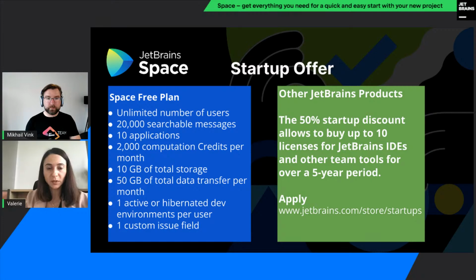However, that's not it. We've got a special startup offer, as already mentioned, in terms of Space. We suggest using a free plan here, and you can see the limitations, and I would say that most of the features are available in the free plan. So if you haven't tried Space yet and you are just starting to work on your project, you are absolutely welcome to go and register your organization and get the free plan automatically.